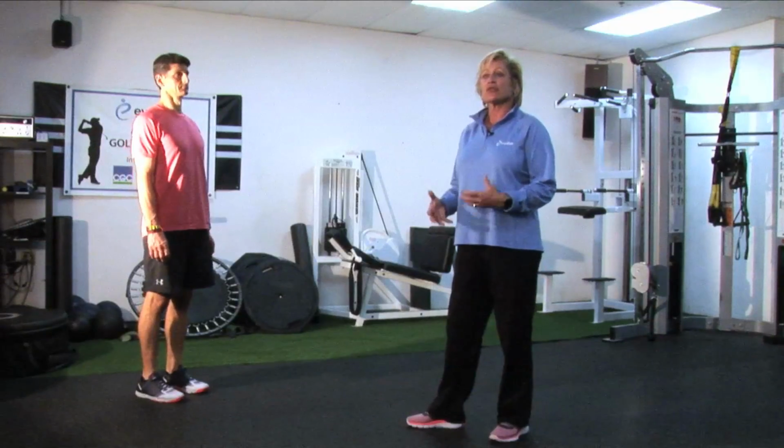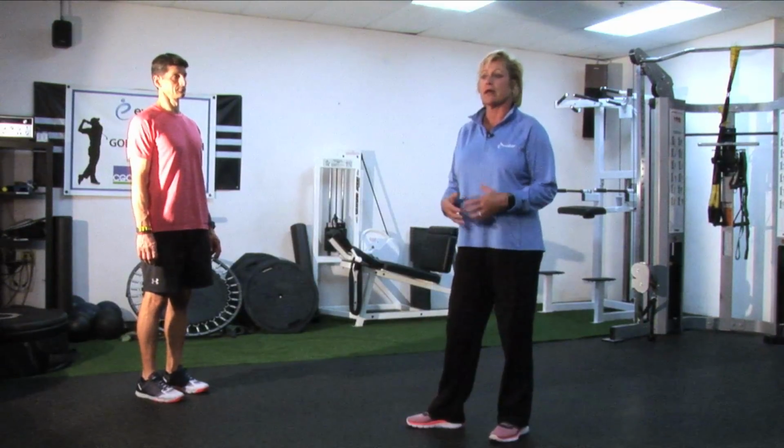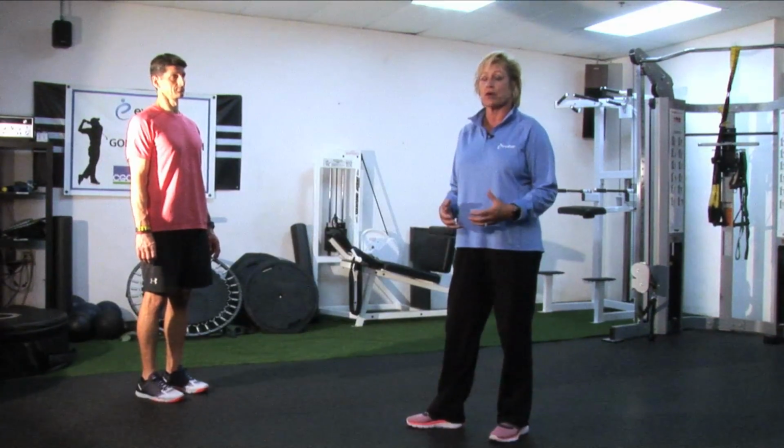Another progression for lower extremity strengthening is we want to strengthen patients as they walk and as they move, as they're going to do in their sport. So what Victor's going to show next is a walking lunge. Again, watching the mechanics, that the knee and hip are right at a 90-degree angle, right over the foot. The trunk is upright and controlled.